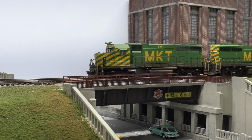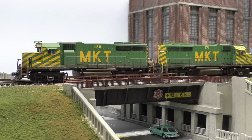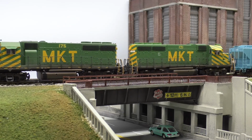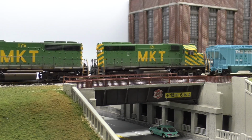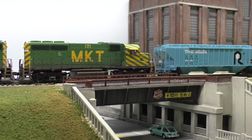Now, of course, that's a good thing because a lot of those decoders out there have compressed audio, which means it sounds okay, but you get that digitized or computerized sound to it. Doesn't exactly sound like it would if you were there in real life next to the locomotive.